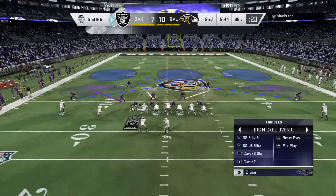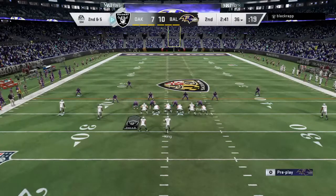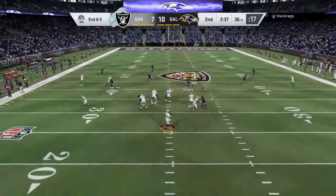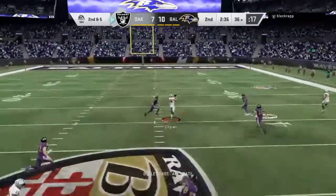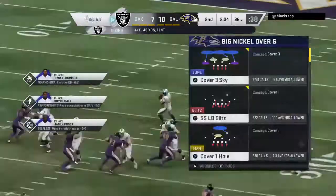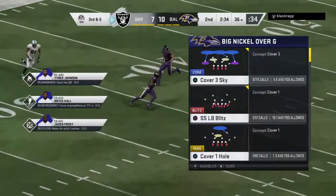2nd and 5 after the 5-yard completion on 1st down. At the 36-yard line. Looking to throw. King. And this is going to wind up incomplete. The coverage there too strong on the deep ball, and now they face a third down.